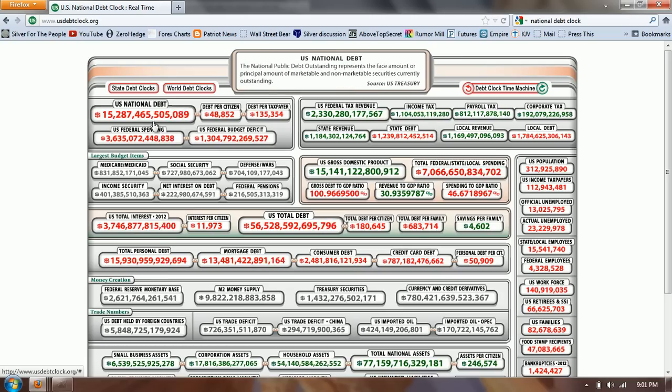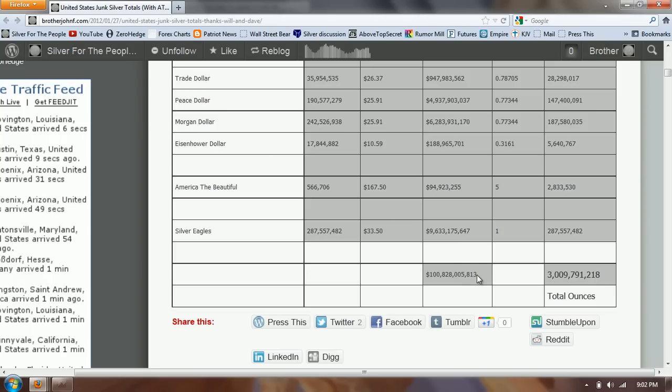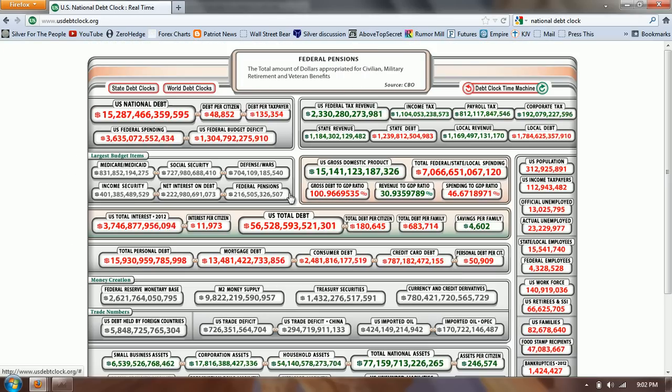But if you remember, that debt ceiling debate was around when we were at 15 trillion. We're now at 15,287 billion. So we've added that 287 billion. So if we go back to that figure, if we only have $25 billion left of junk silver, then you can see how extreme those numbers are. Since the last debt ceiling debate, we've added 10 times that amount to the national debt.